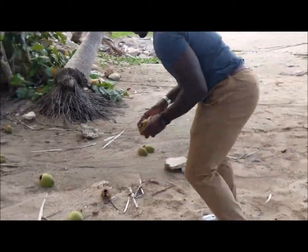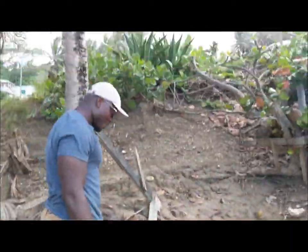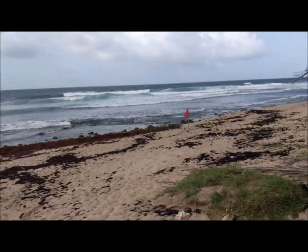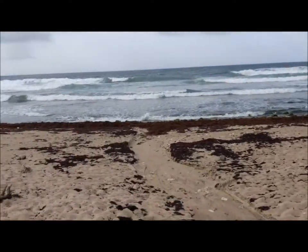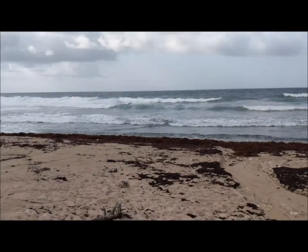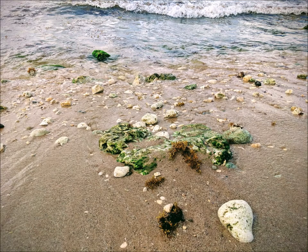Coconuts out of the coconut tree. He got one. Yes. Red flag. Giant rocks. This is the part of the beach that the surfers go to. Here are some of those beautiful treasures I was talking about earlier that are so easy to find.